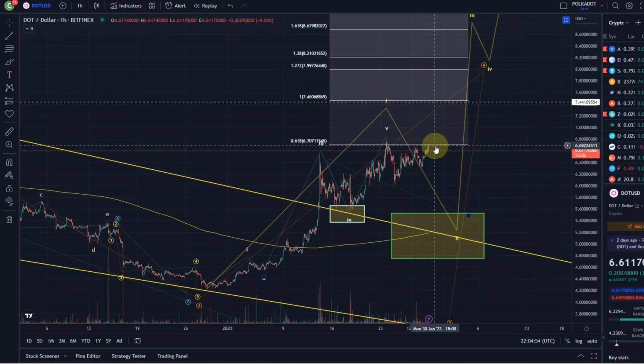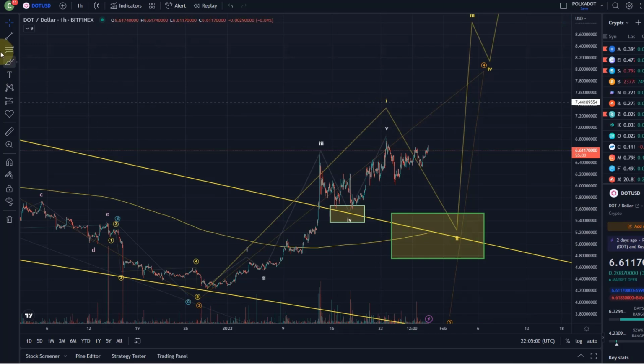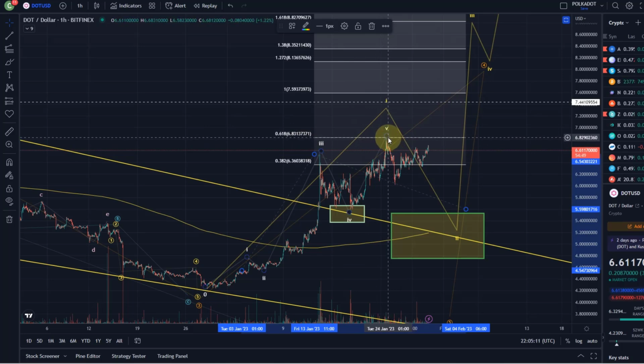Let me just double check that. I think we already reached the target here, didn't we? I think we talked about that in the last video. Because if I take the length of the third wave and go to the low of the fourth, then yeah, we absolutely perfectly reached the 61.8 extension, which is the target for wave 5. It's an ideal target for a fifth wave. The following strong sell-off could indicate that we already are in the wave 2.